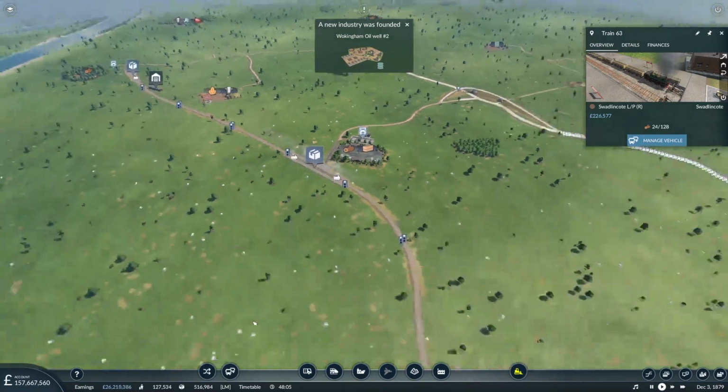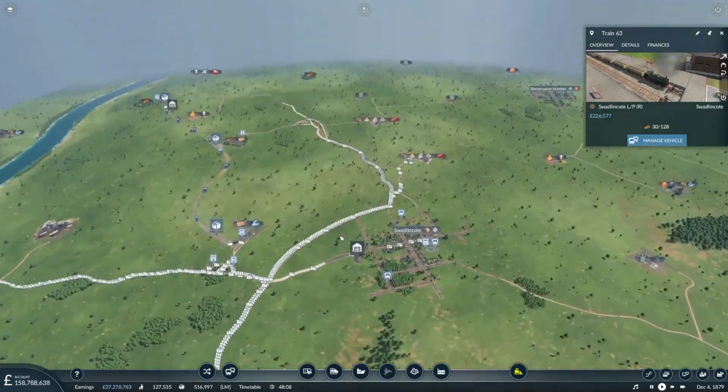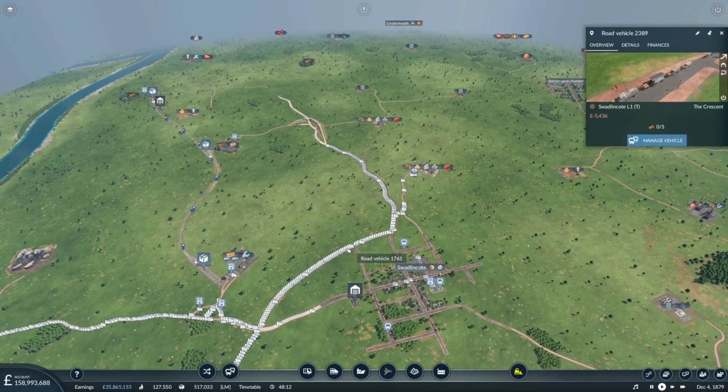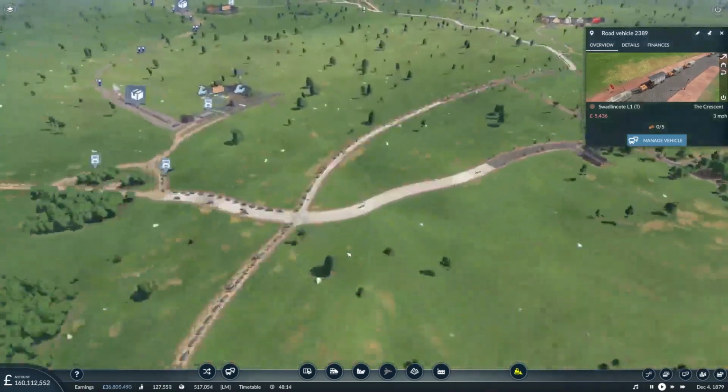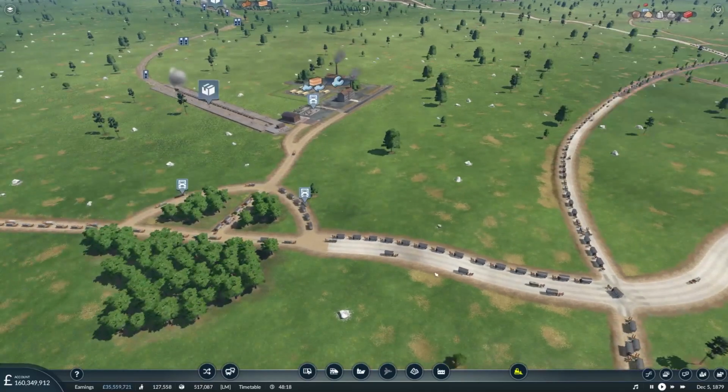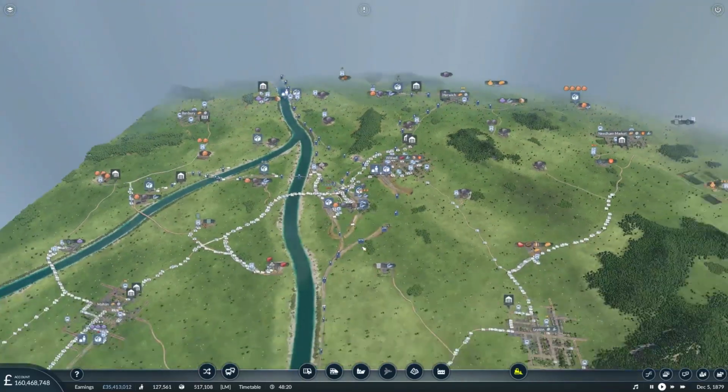And again, we're swimming in money right now. We have so much money. Are you all on the log lines? You are as well. Man, yeah, I really hope Line Manager starts doing its thing. I'm just going to ignore that now and move away.